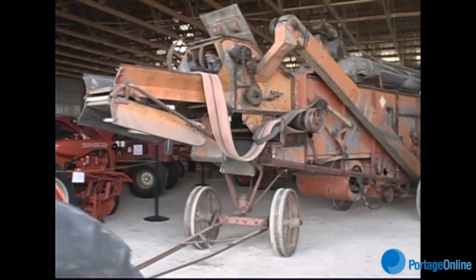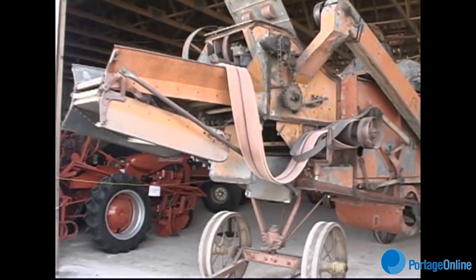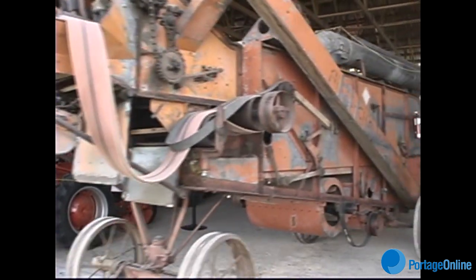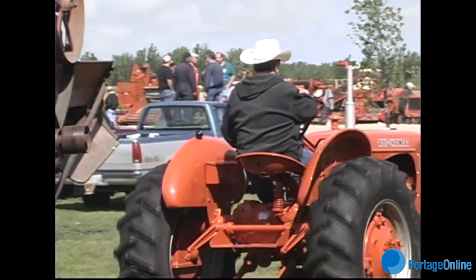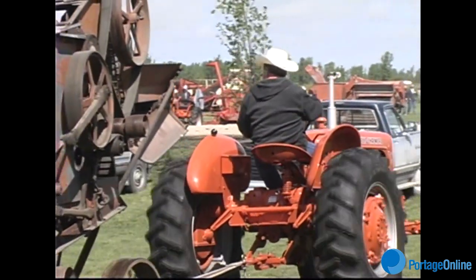On the Friday morning, it was time to get set up for the afternoon's events. The 22-inch Alice Chalmers threshing machine was pulled from its home in the museum and taken out to the field to be made ready to be set up.